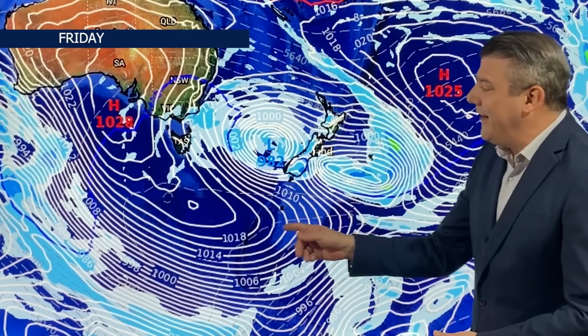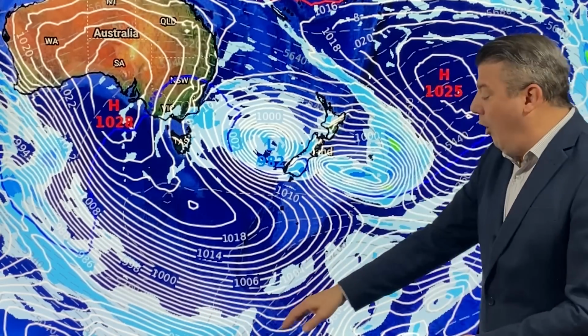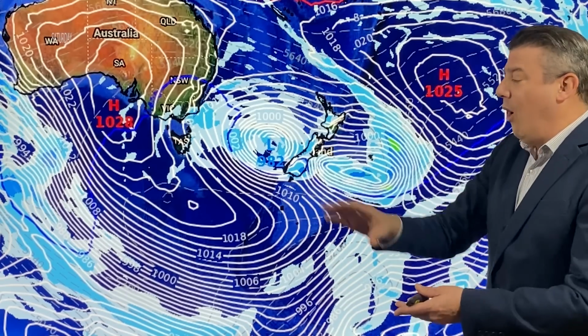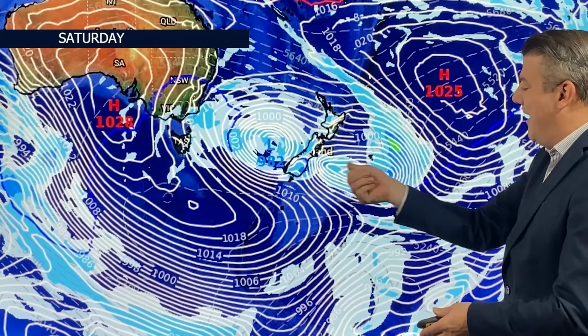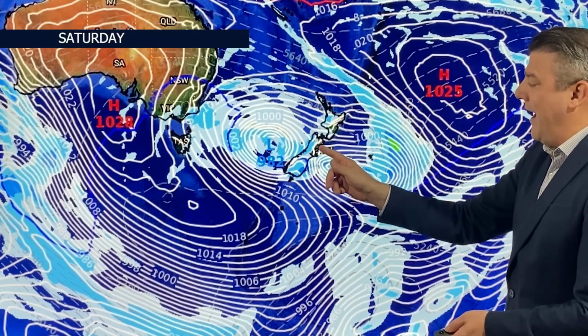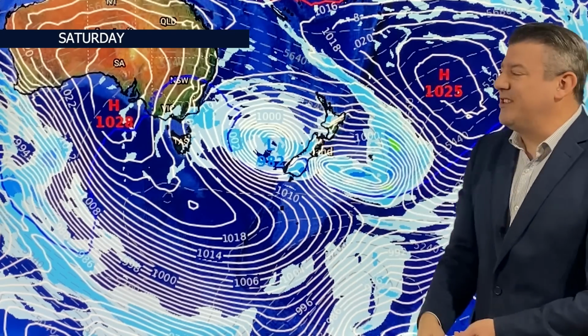So you see here on Saturday, the high stops short about here, and that's encouraging this much colder southerly flow to come into the lower South Island. The low on Saturday also splits in half. One on the Tasman Sea side, another one out here to the east. That will drive in plenty more rain and wind for the South Island, while the North Island, nor'westers, a few showers, sunny spells in the mix.